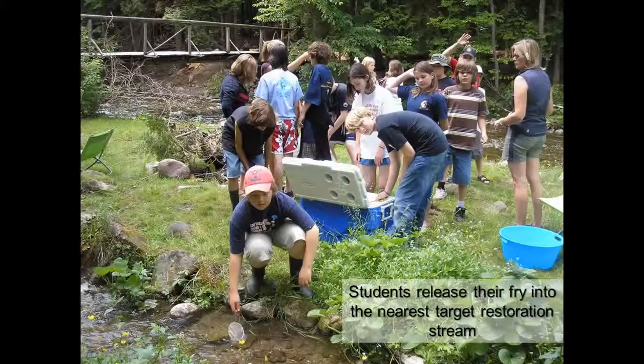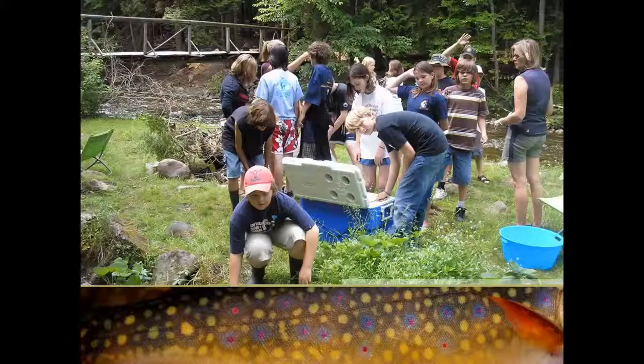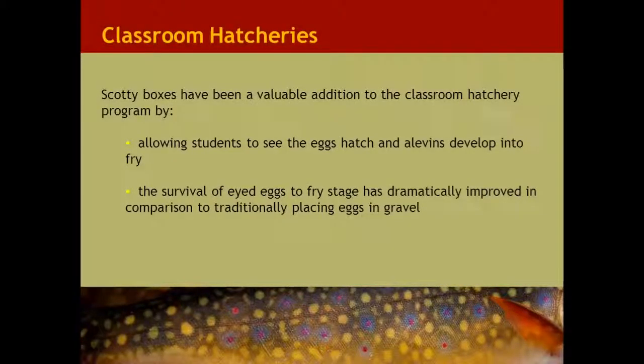Once the eggs have developed into free-swimming fry, they're released from the Scotty box, and then they're transported by the kids to the local target stream and released. Typically this is happening in the last few weeks of May and early June, and we'll get the entire classroom out with the teacher, learning about the stream, learning about benthic invertebrates, and helping with the cleanup of the stream and releasing their fry.